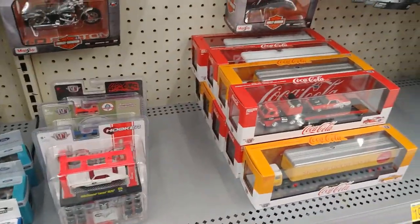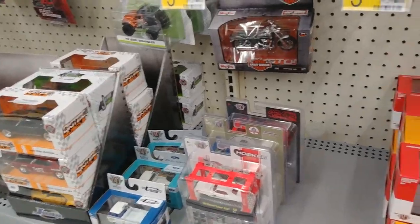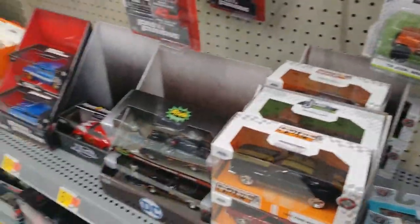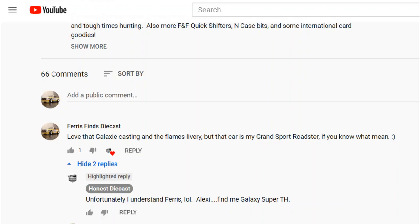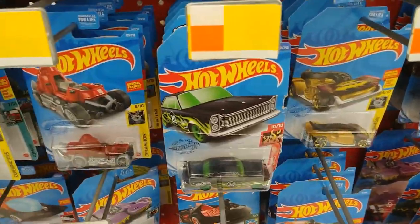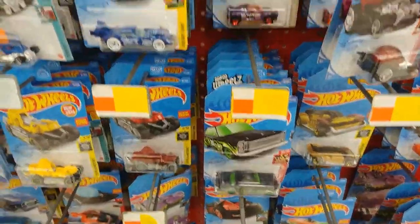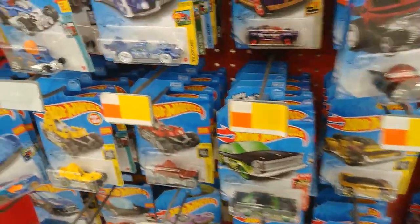So, while I'm here, Derek over at Honest Diecast, just right before I came in here, it was like 4 hours ago, I got his comment back on one of mine about how I see the galaxy everywhere and it just won't seem to go away. So I come to check the wall and I swear, it's just right there. Okay, I'm leaving now. Goodbye.